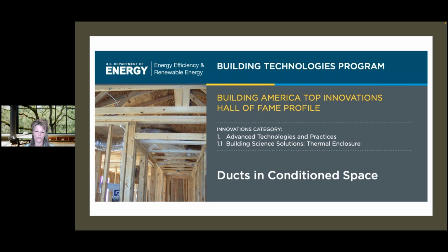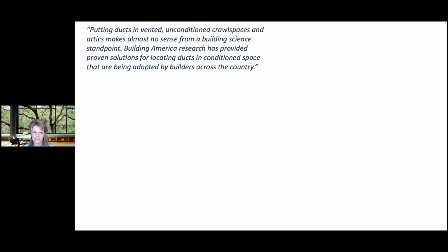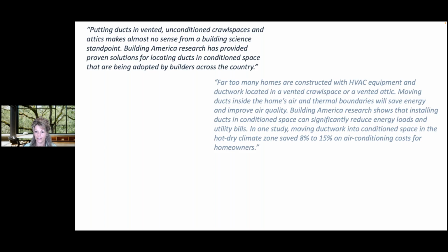So the U.S. Department of Energy, through their Building America program, has done a lot of research as well, especially when it comes to putting ductwork of the mechanical in conditioned spaces. Putting ducts in vented, unconditioned crawl spaces and attics makes almost no sense. These are quotes from their research from a building science standpoint. Building America research has provided proven solutions for locating ducts in conditioned space that are being adopted by builders across the country. Obviously, that conditioned space would be an encapsulated crawl space.